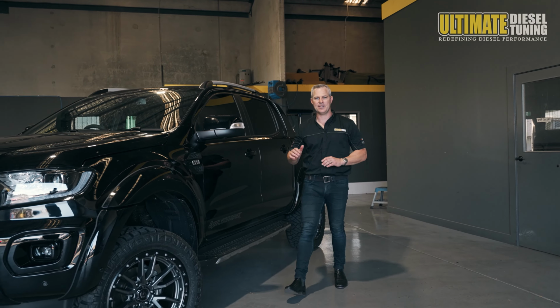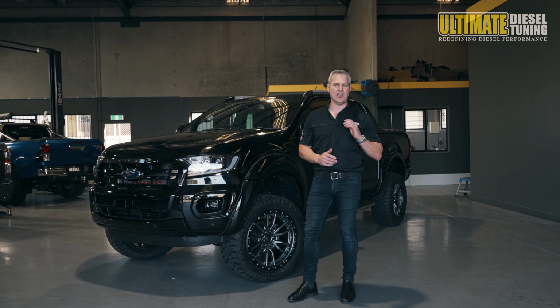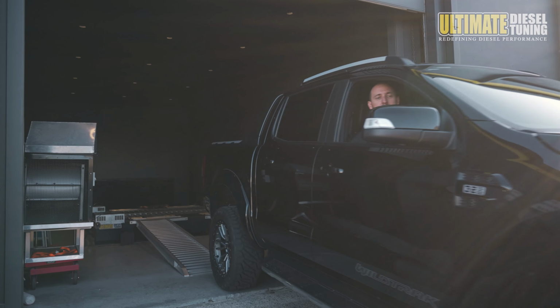So now that all the parts and accessories have been fitted to the Ranger, it's time to get it on the dyno and do the custom dyno tune, as the owner's going to be in this afternoon to pick it up.